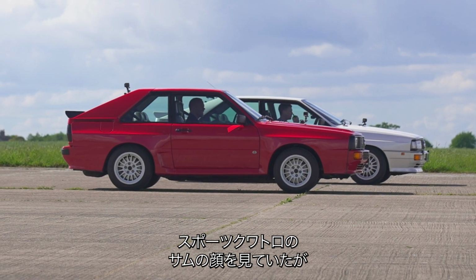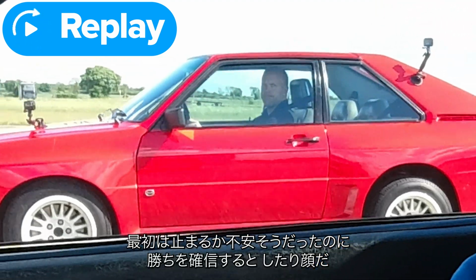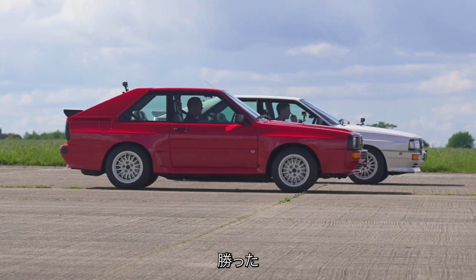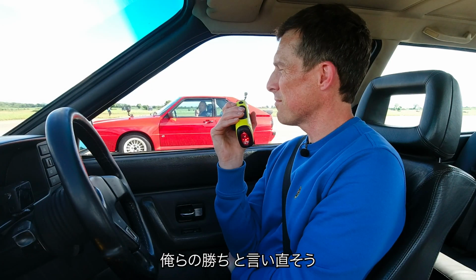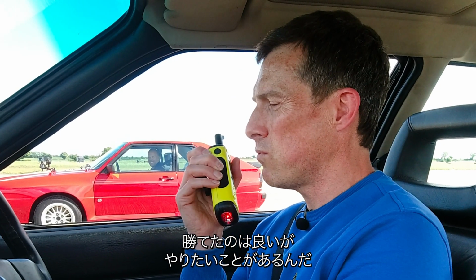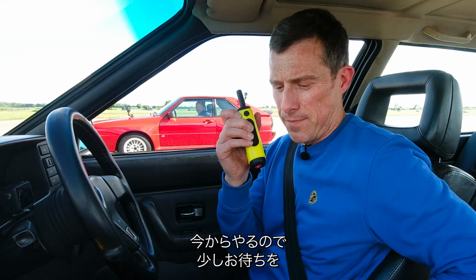Okay, Sam, in the Sport Quattro, I could see your face. Like, is he going to stop in the short distance? Oh my God, then the satisfaction when you knew that wasn't actually going to play out that way. I think I won. Yeah, that's what I was just saying, you won. But I think we absolutely destroyed the other cars. Yeah, we won. That's the better way of saying it. We definitely won. But there is one thing that I really, really want to do. And I'm just going to get and do it now. Bear with me.